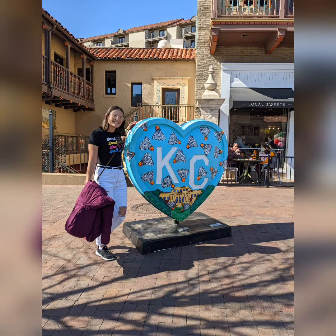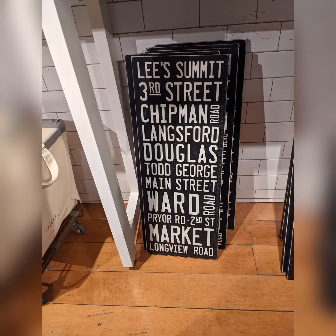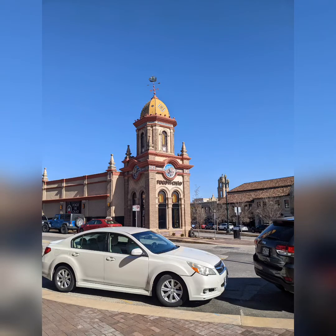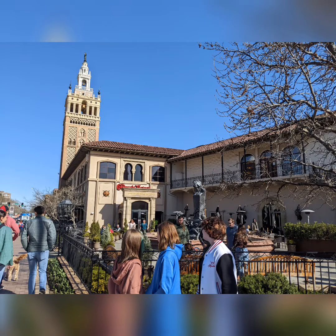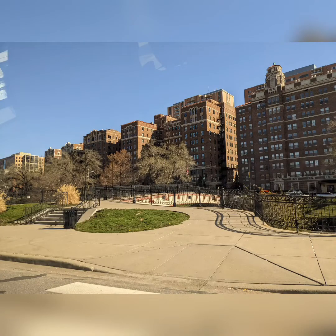We went to a souvenir shop here called Made in KC Marketplace. It had a bar and I got a couple stickers here. And this also shows all the districts in Kansas City. We were right next to the river where they had gondola boat rides, but I didn't see anybody go on the boats that day.